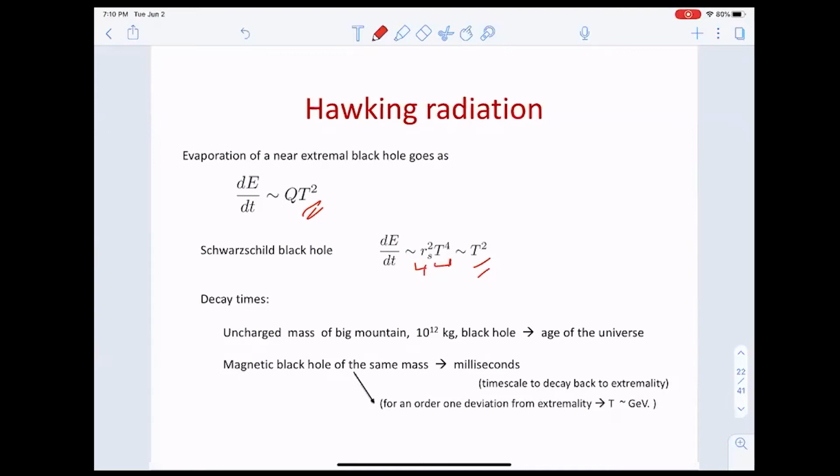So let's give an example here. Imagine that we have an uncharged black hole of a mass of a mountain, and we have a magnetic black hole of the same mass. For a mountain-mass black hole, it takes the age of the universe to evaporate for an uncharged one. But if we had a magnetically charged black hole of the same mass, the evaporation time, or the time it would take to decay to extremality, would be of order milliseconds. So it will decay exponentially to extremality, but with a timescale of order milliseconds. And in this case, for an order 1 deviation from extremality, the temperature is of order GeV, the same as the temperature for the other case. And for these reasonably high temperatures, we expect we can perhaps ignore the effects of QCD, or they're not too important.